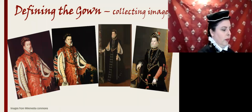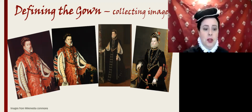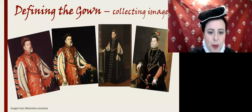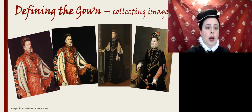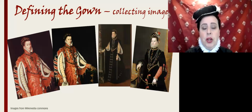A couple of questions have come up. How is that red doublet fastened, do you think? When I made it, I used strategically placed hooks and eyes. As to how it was done in period, if you look closely, just above the belt, you'll see there is one brooch that is actually covering the closure there. So I'm wondering if they're involved in some way, potentially, but I just used discreet hooks and eyes that didn't show on the outside.